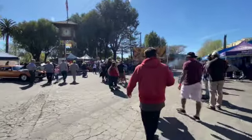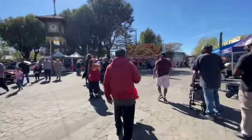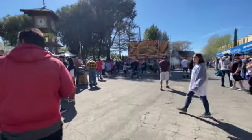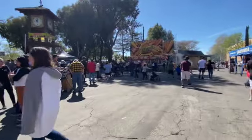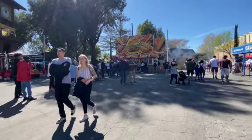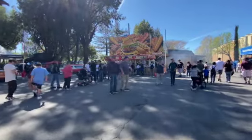Oh my gosh, look at this line. This is a humongous line. It's got sausage, too, this as well, too. This line's going to grow later. I'm probably going to get something out of the fairgrounds, avoid these crowds.